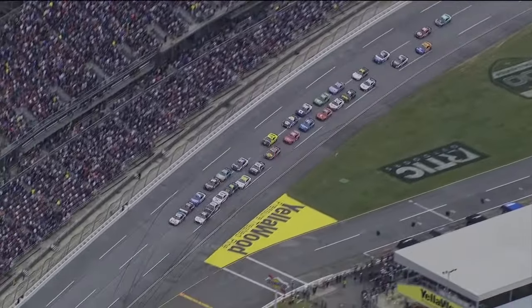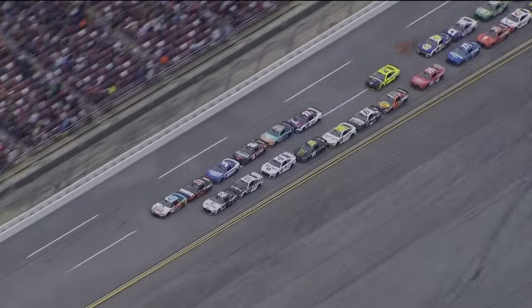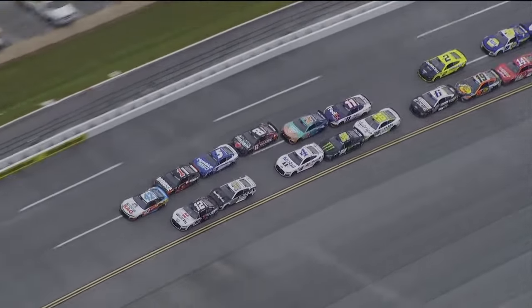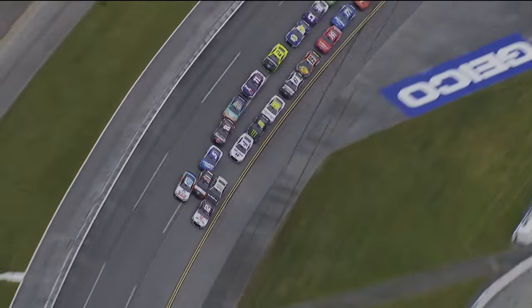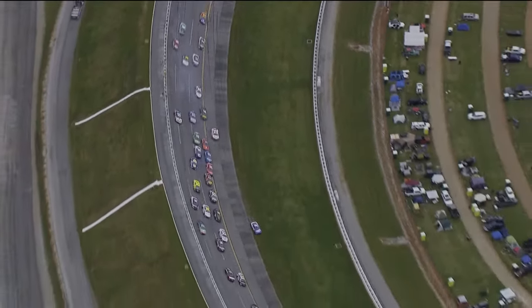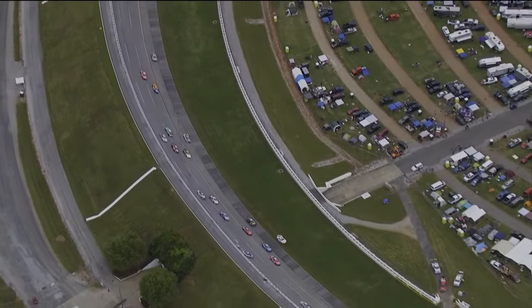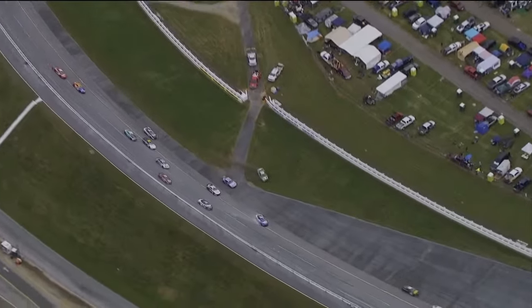All right, now Noah Gragson. You'll see the one drop to the middle here. Well, you see a big push out of the five into the one. That got Noah sideways, got him up the track a little bit. Chastain saw the window, wasn't much of a door, and he tried to take it. Wrecked him. Oh, Larson slid up the racetrack, and Priest coming at full speed.